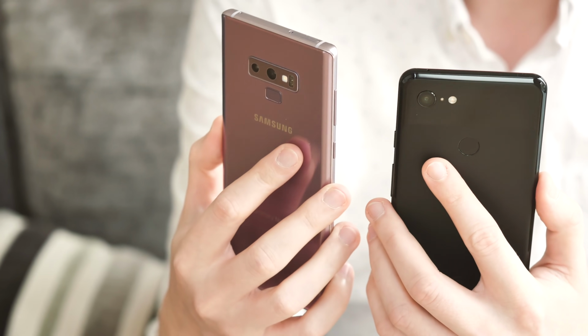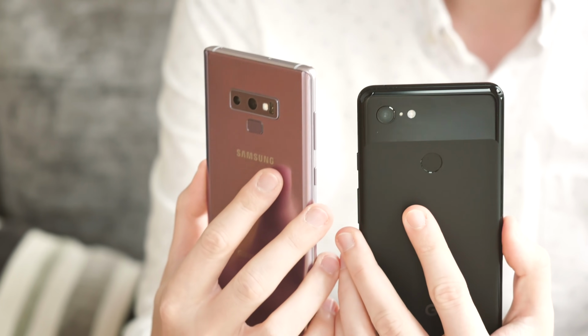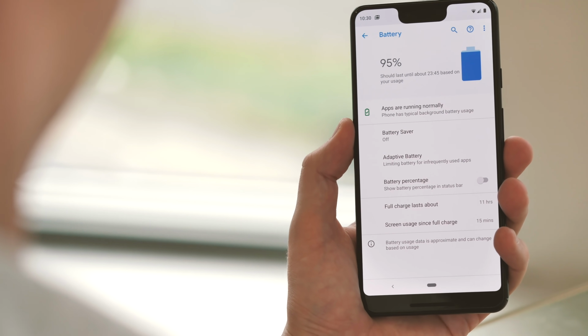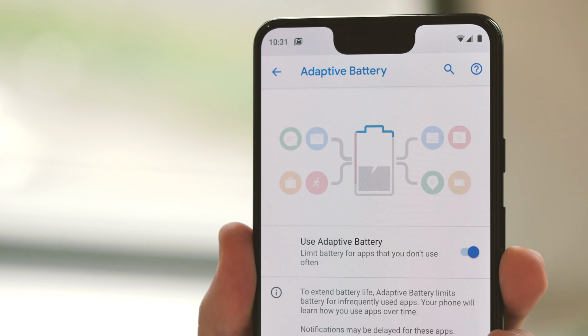That's not as much as you'd get from a phone with a monster battery like the Note 9, and certainly not enough for multiple days per charge. But thanks to the efficient internals and Google's adaptive battery features, my Pixel 3 experience has been largely free from battery anxiety.